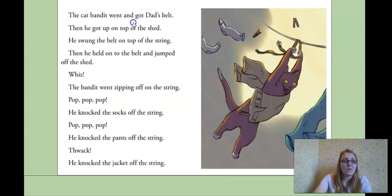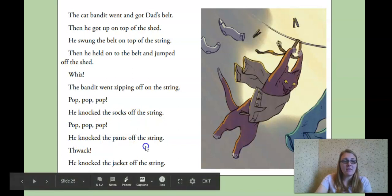The bandit went and got Dad's belt. Then he got up on top of the shed. He swung the belt on top of the string. Then he held onto the belt and jumped off the shed. Whiz! The bandit went zipping off on the string. Pop, pop, pop! He knocked the socks off the string. Pop, pop, pop! He knocked the pants off the string. Thwack! He knocked the jacket off the string.